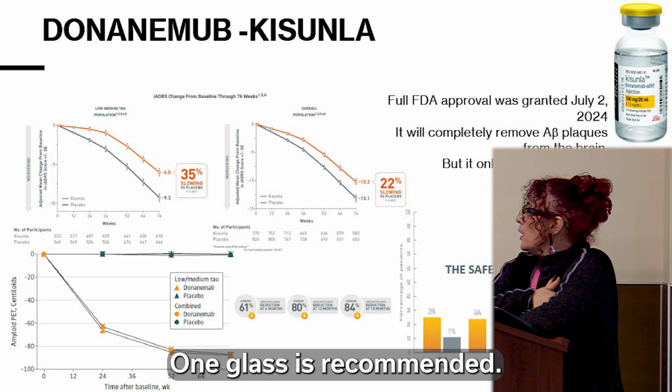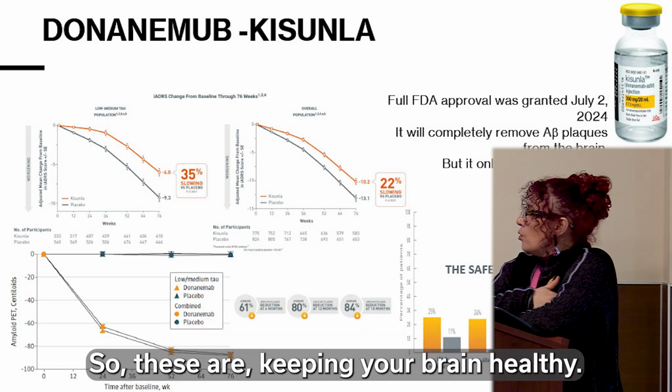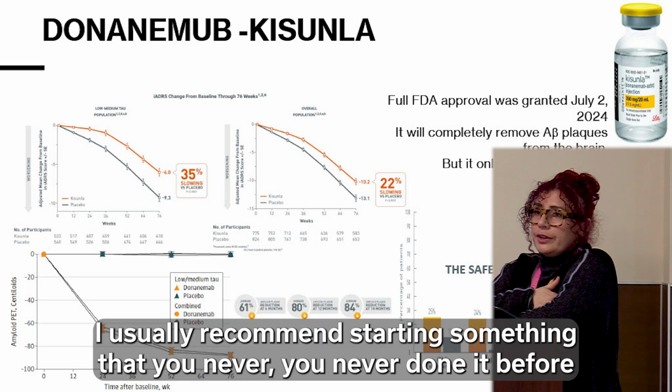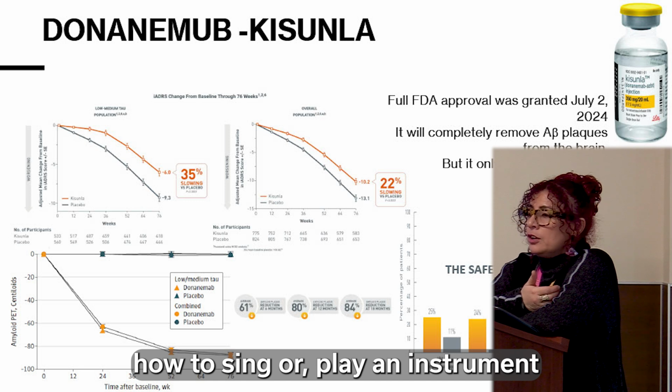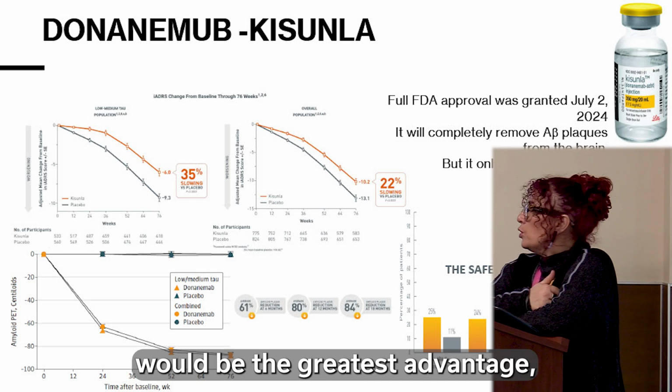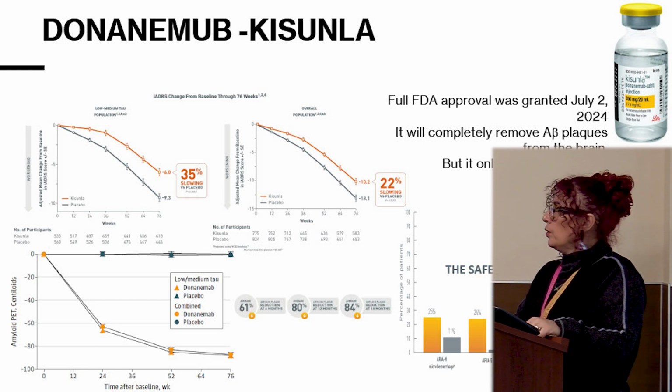One glass is recommended. Engage in social and mental stimulation activities, so these are keeping your brain healthy. I usually recommend starting something that you have never done before, and trying to learn a new language. Trying to learn how to sing or play an instrument would be the greatest benefit for your brain.